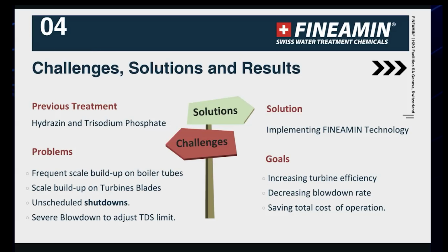That's why it was the highlight of this case study that they usually go for shutdown to remove the scales build up on the tubes and also on the turbines. So they were forced to go for shutdowns several times. Also, they use severe blowdown to adjust the TDS because they add more trisodium phosphate, which makes them open the blowdown more.